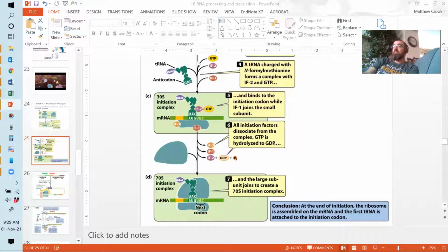And the other thing that comes in is GTP. So GTP is very similar to ATP. And essentially, when it gets converted to GDP, it releases energy. So here's another unit of energy that's used to bring in the tRNA. So all of this jazz falls off, leaving behind just the tRNA.